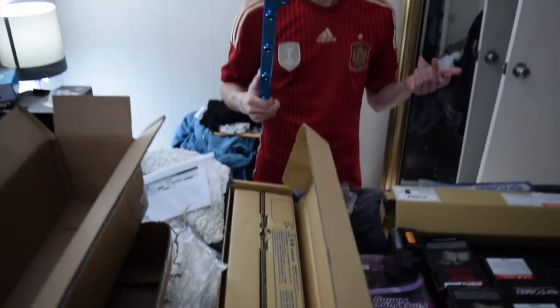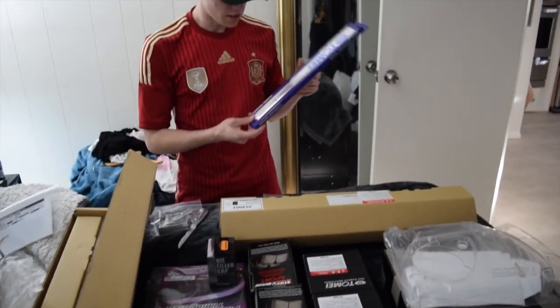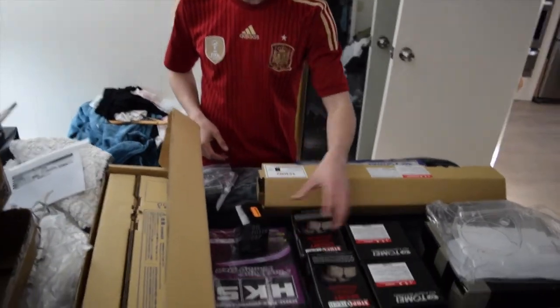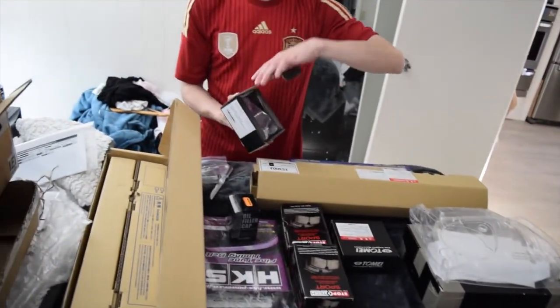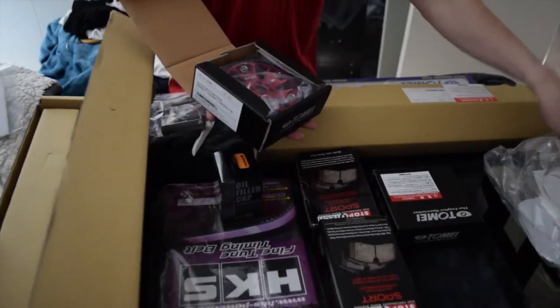I really wanted to do things right, so everything Tomei. Fuel rail, just little aesthetics like the cover, oil cap. These are beautiful. Gears, and then this will cover it. The Nitto cam gear.